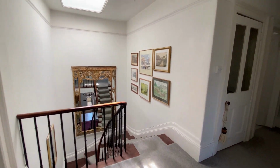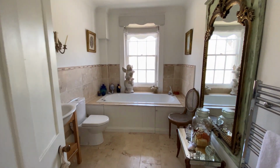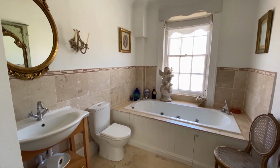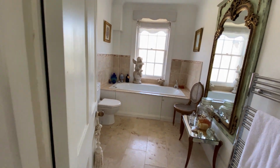Coming back out onto the main landing space, we come through into the main family bathroom, and as you can see, this is the epitome of luxury. It is a wonderful, wonderful space that you know you're going to be able to relax in.